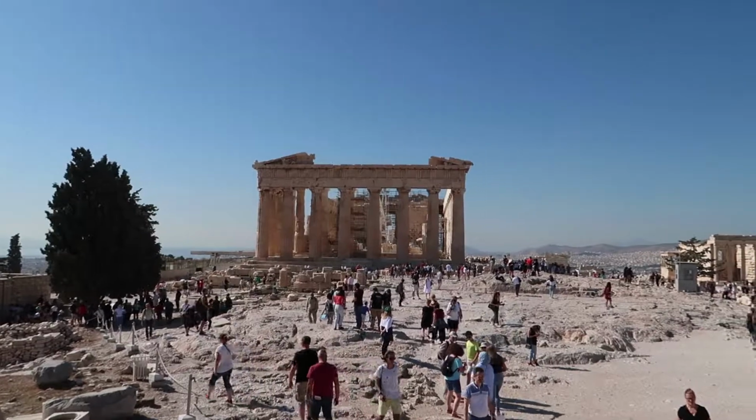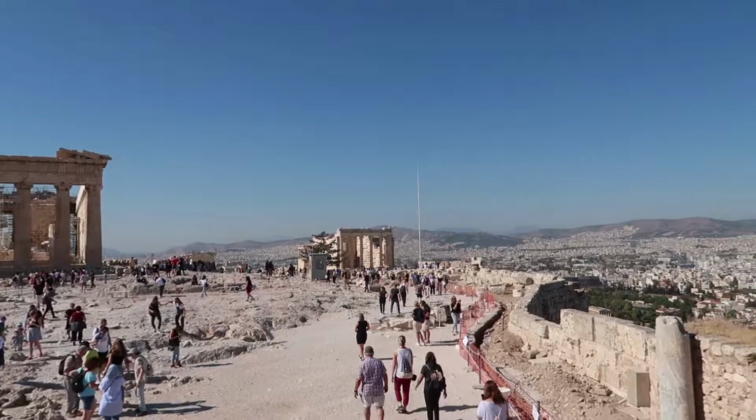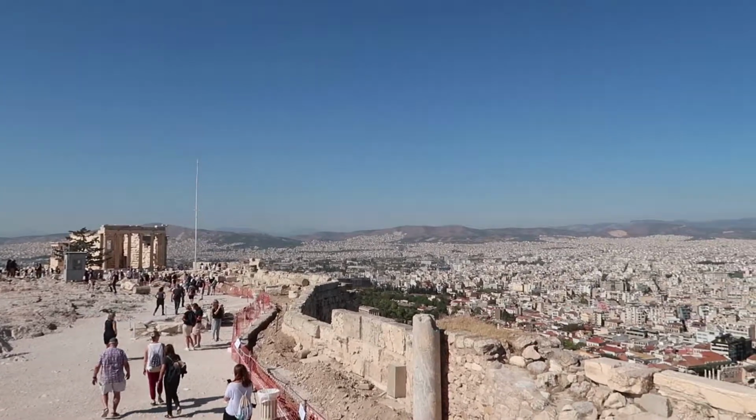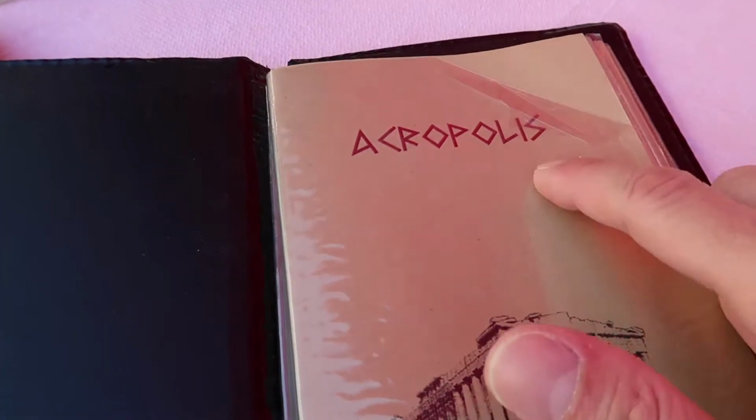So from the Acropolis, we headed back down to the city and looked for a place to grab a bite to eat. We weren't really that hungry. We were actually more thirsty than anything. Oh, that's it. So we got to this restaurant.